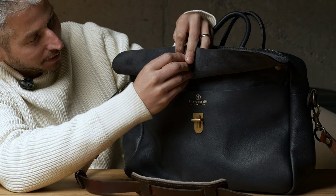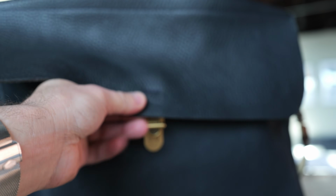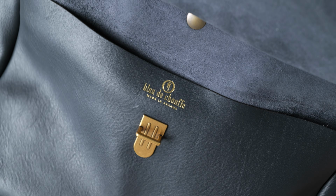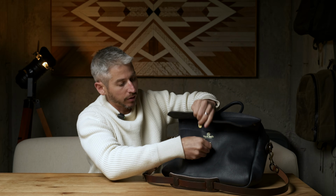I mean, if you look up close where it has the logo here as well as here, the raw suede side of the leather, these snap buttons, absolutely beautiful. And then you just get great access here. You can put a tablet in, or anything that's kind of bulky is perfect for that.